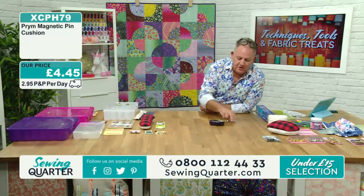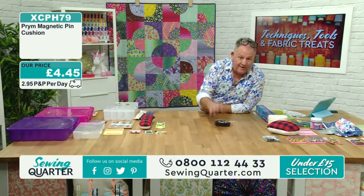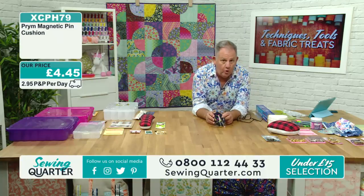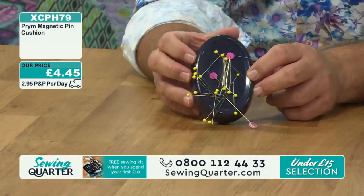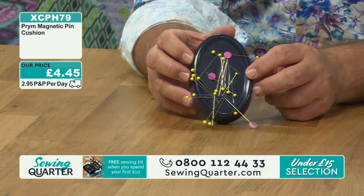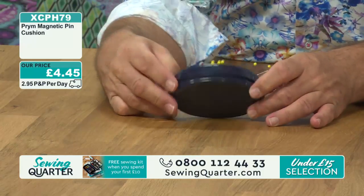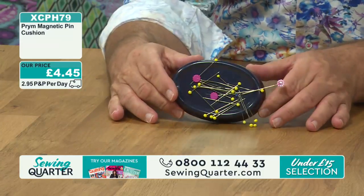Right, not only do you use it to pick them up, they can also just stay on there. That can be your pin cushion, but also you can use it for, what do I use it for? Paper clips, drawing pins, anything like that. £4.45. Paul's saying you can reverse it. That's just the base of it there. It's just the top bit here that's magnetic.